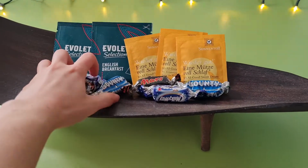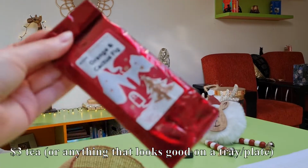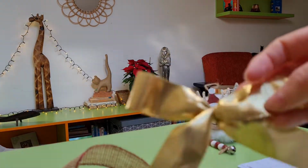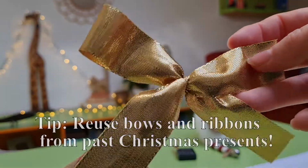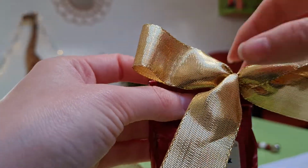This, not Christmassy enough. I just grabbed some tea from the kitchen. Luckily I had this one that is really Christmassy and I really like it. Since it was open, I just found a cute bow that I had from a present. And I'm going to attach it like this and put it in a tray.